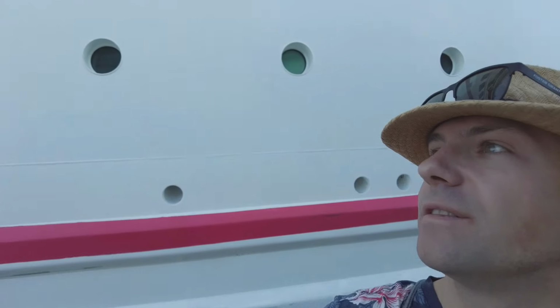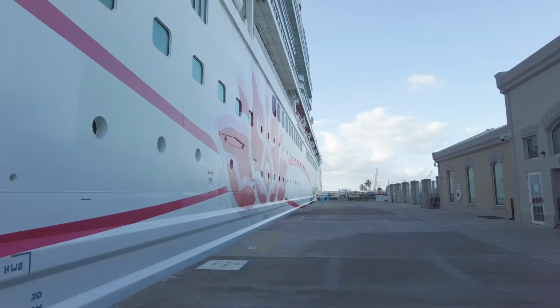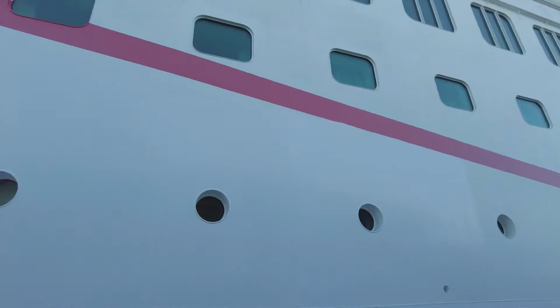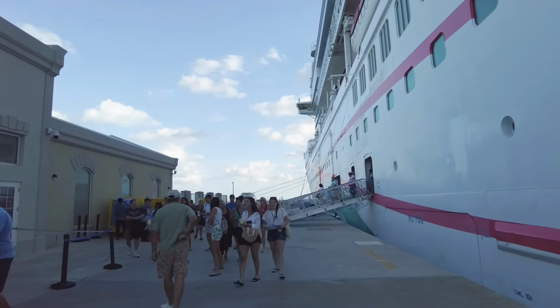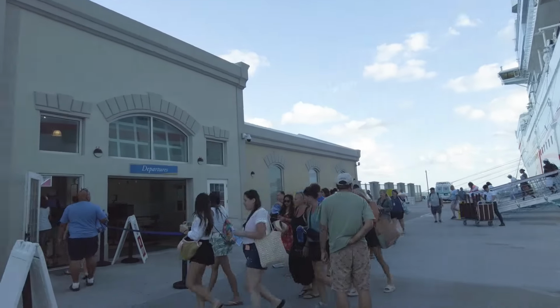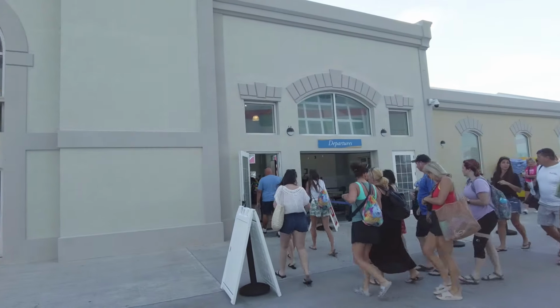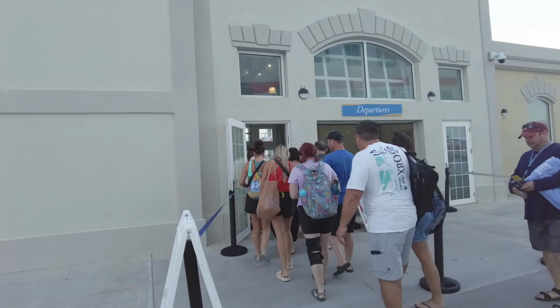And just like that, folks, we made it off the ship. Finally. It is a beautiful day here in Bermuda, and just look at that beautiful ship. Norwegian ships do look pretty, don't they? But everybody's making their way to their excursions an hour later than expected, because the pilot didn't pick us up till an hour later than expected this morning. But all the excursions are still going on, so come on, let's check it out.